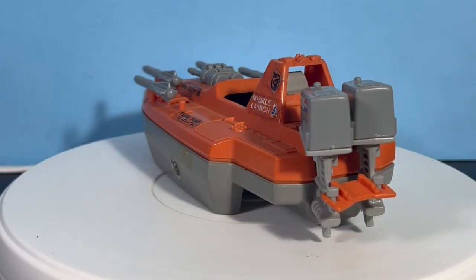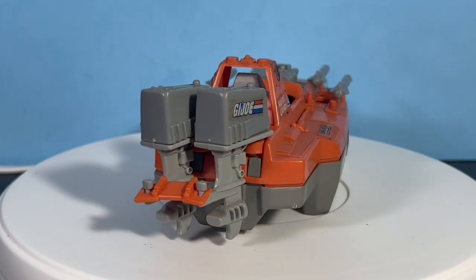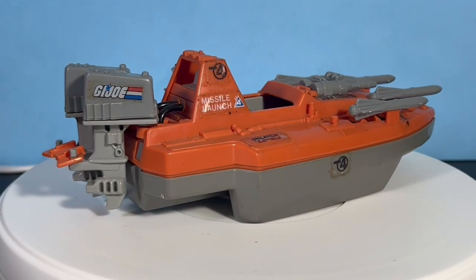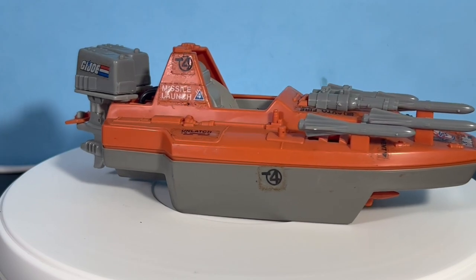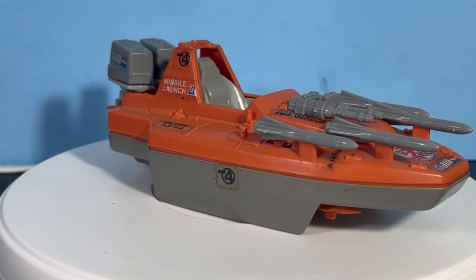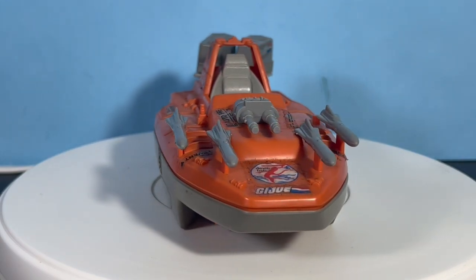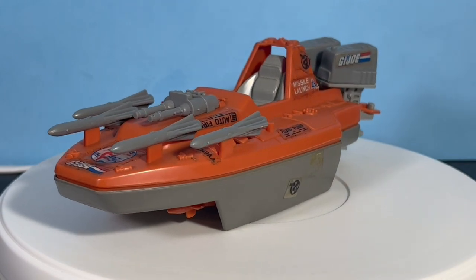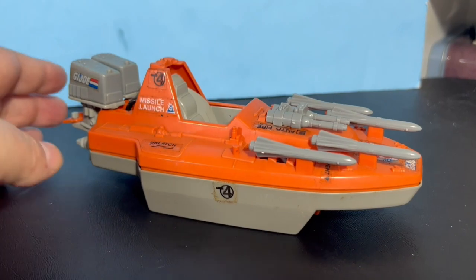It floats in the tub. It really floats. And I put it down streams, a little creek, the ditch when it would overflow. We used to float this thing everywhere. It was so fun. You can fit 3 G.I. Joes in it, 1 in the cockpit and 2 on each side. And it's got 4 missiles, laser cannons, dual engines in the back, and torpedoes underneath. Really cool. This thing is awesome. I love it.